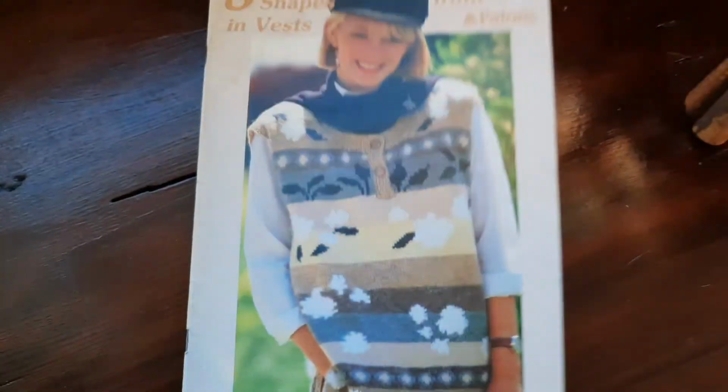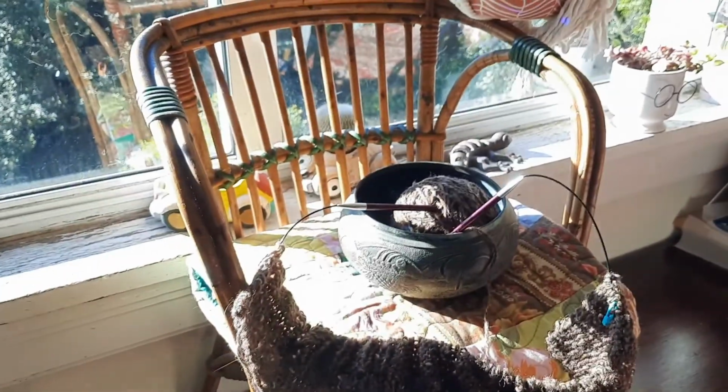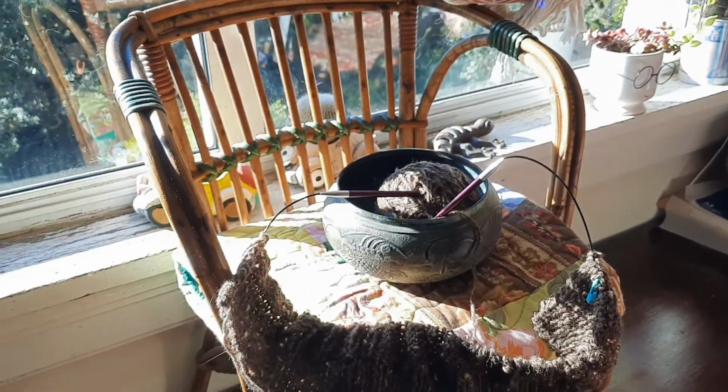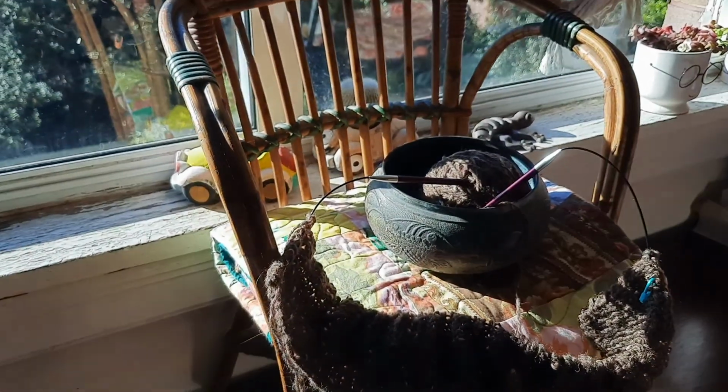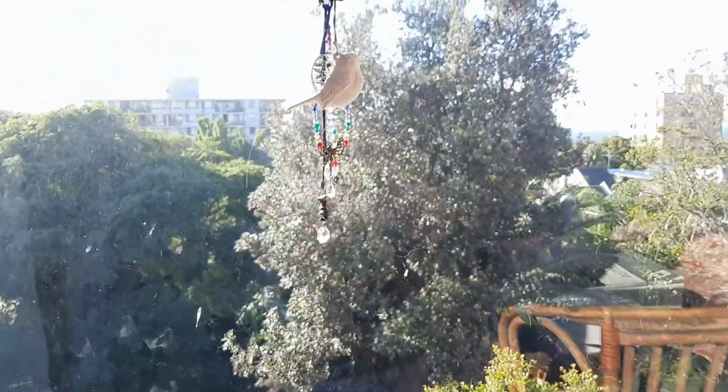And in thick wool, I'm thinking thick is how I should be going, just to use up some of my beautiful yarn. I just put my hand in front of thick, but yeah, going out soon. It's a lovely day.